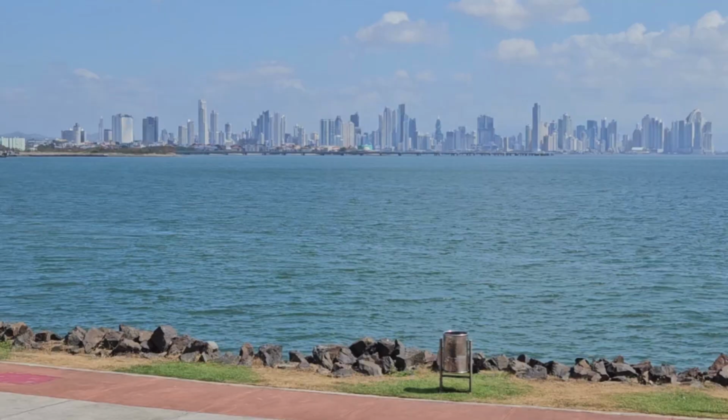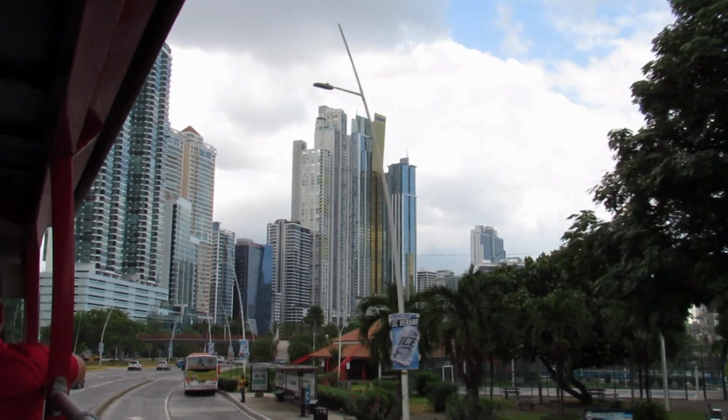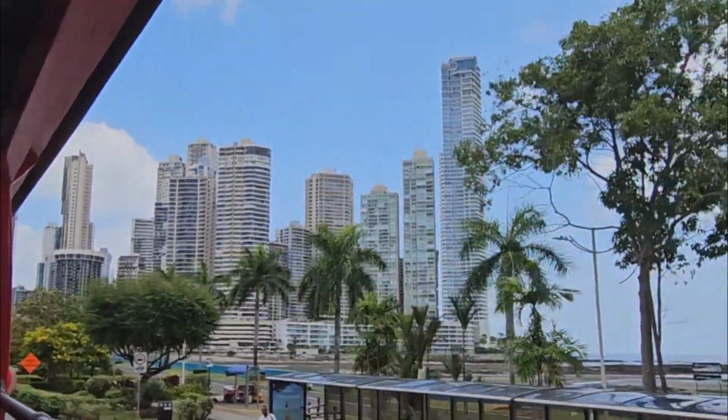One of the cons about staying in Amador is there's no public buses that run direct between here and the old town. You have to take like three buses, but for $30 you can get there on one of these hop-on, hop-off buses. We are able to see the neighborhood by Tilla.